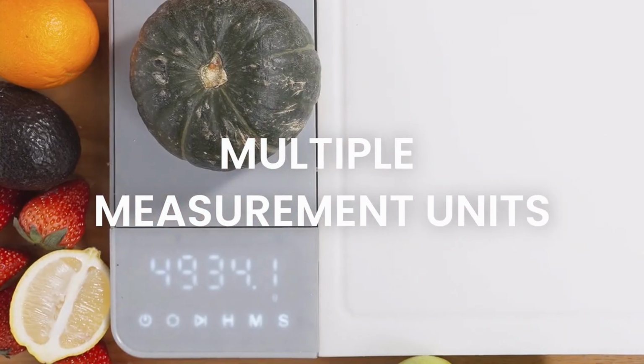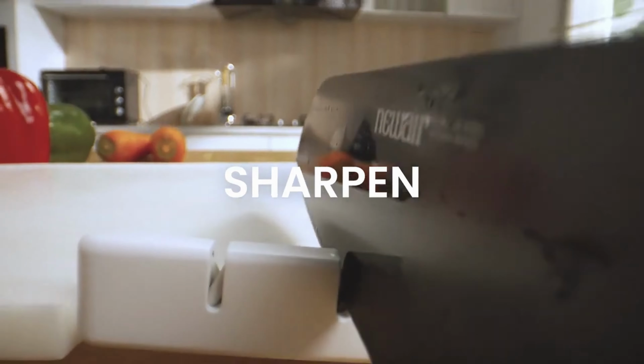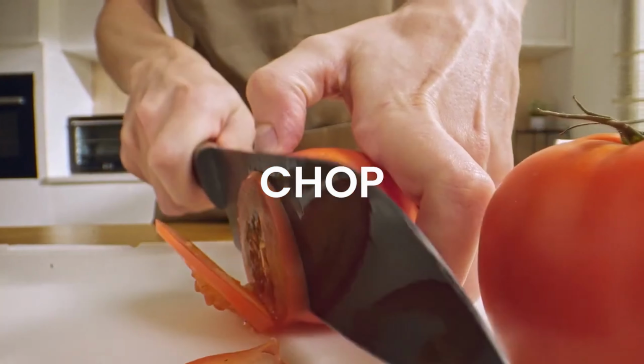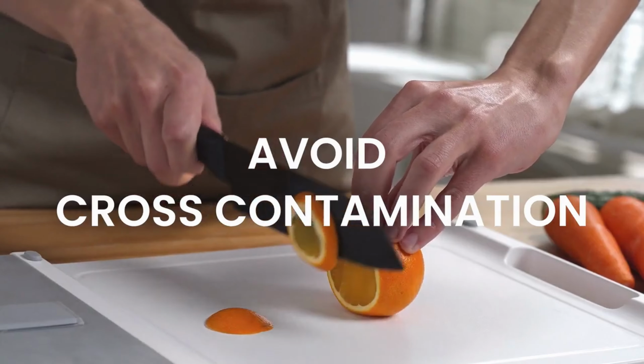First up, the built-in timer. Whether you're juggling multiple dishes or just need to keep track of your cooking times, ChoppingBot streamlines your multitasking with ease. Its count-up and countdown timer modes can handle up to 12 hours, and with an 80 dB beep reminder, you'll never miss a beat, even if you're in the living room.